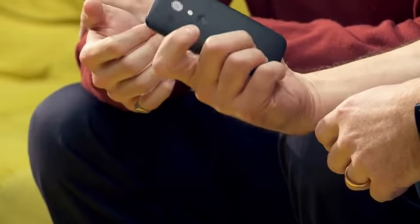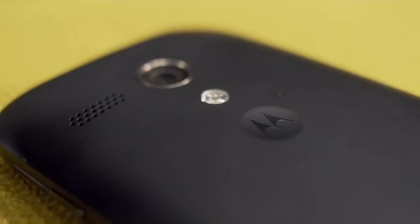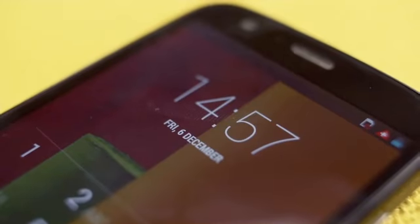Feels rather nice. It's fast, it's fluid, and there's no lag in there. Compared to most budget smartphones, it's miles better. Not bad. Budget smartphone, we won't throw you away.